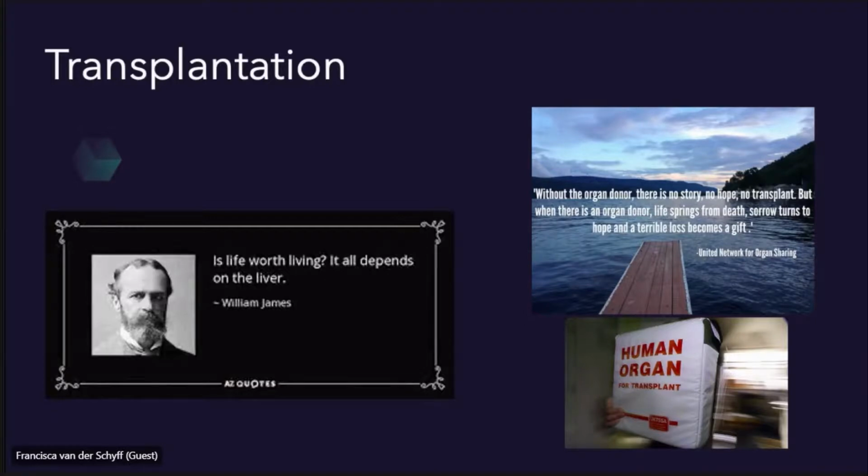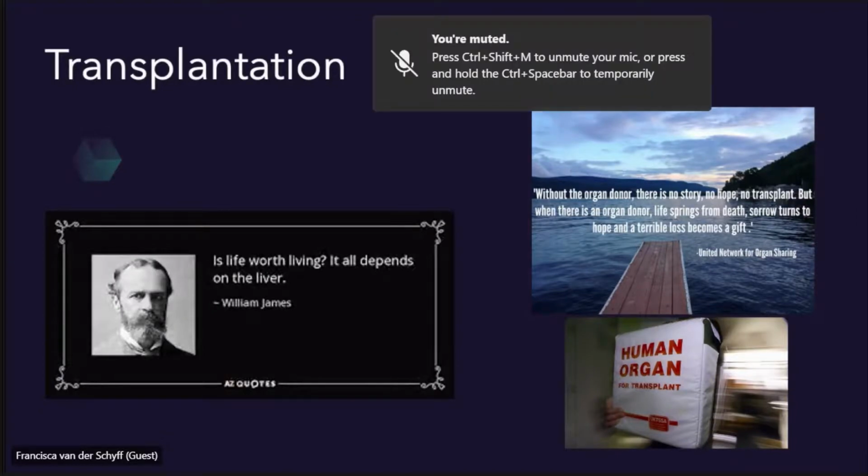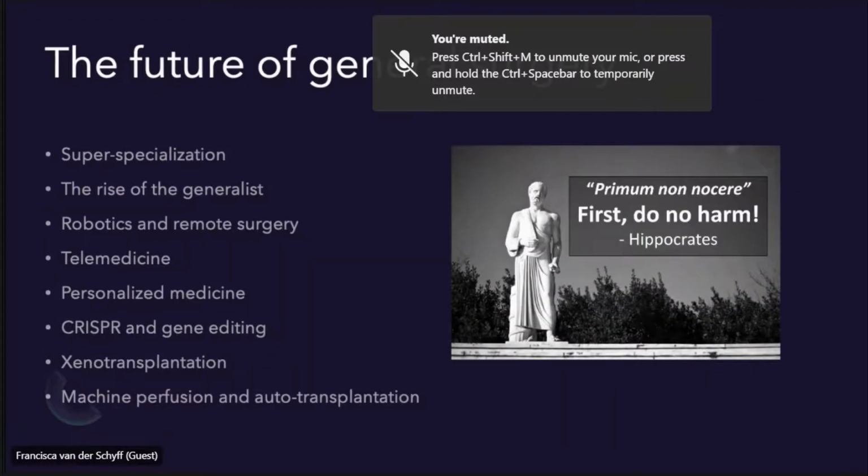And I like this quote by UNOS, the United Network for Organ Sharing, who say, "Without the organ donor, there's no story, no hope, and no transplant. But when there is an organ donor, life springs from death, sorrow turns to hope, and a terrible loss becomes a gift." So remember, once you've lost and the road has ended for the patient who is brain dead, you can still make a massive difference to other people. So please refer organ donors.